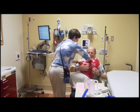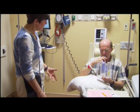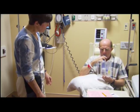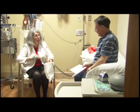Receive a heart pillow to support your chest when coughing and breathing deeply. And be instructed in the use of a respiratory exerciser. The nurse will help you practice using both of these. You will be given a prep kit with supplies and instructions.